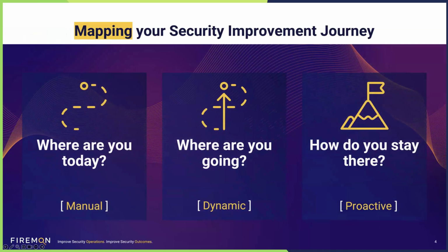I always like to start with what a customer journey typically looks like that we engage with: where are you at today and where are you going? And once we get to where we want to go, how do we stay there? In the manual phase, we find that people are still using email and spreadsheets, and maybe they're using an ITSM, something like ServiceNow or Jira in the middle, and trying to make that work for them from a firewall change control process. But then they find that they're lacking some of the documentation and the policies to interconnect those two, and sometimes it's kind of a force fit.